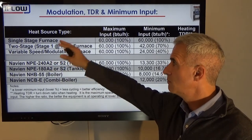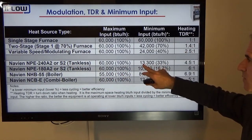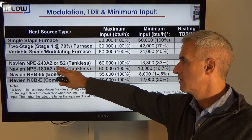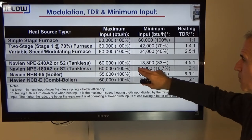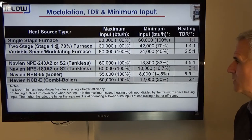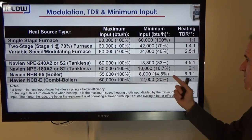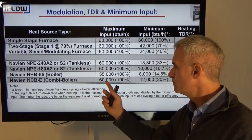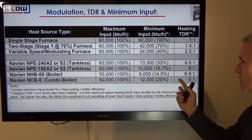And compare that to, in this case, the Navian, where we've got the tankless at 4.5-to-1, right down to 13,000 BTUs. And that's a 200,000 BTU input burner on this Navian tankless, on the 248 and A2 and S2. And then on this unit, we've got a minimum input of 10,000. This is the 150,000 BTU input, giving us a 6-to-1 turn down ratio. On the NHB55, we have a minimum input of 8,000 BTUs, 6.9-to-1. And then for the boiler, the NCBE, 60,000 BTUs with a minimum input of 12, giving us a 5-to-1 turn down.